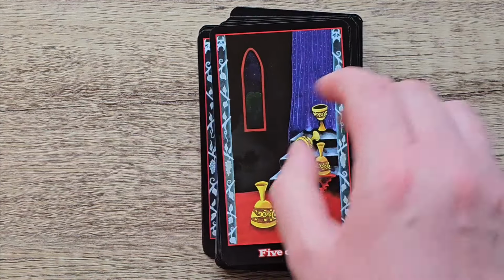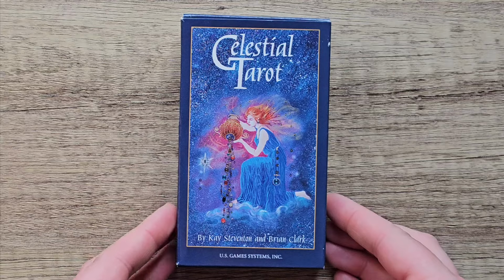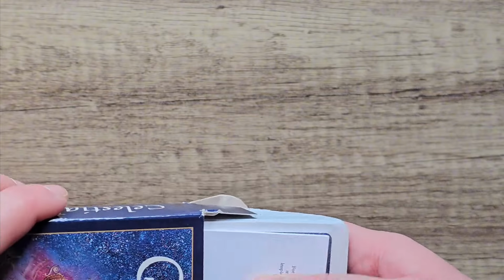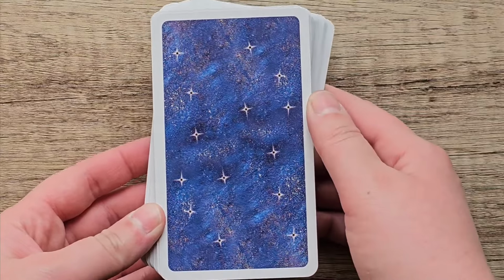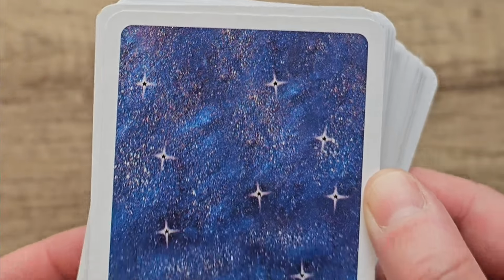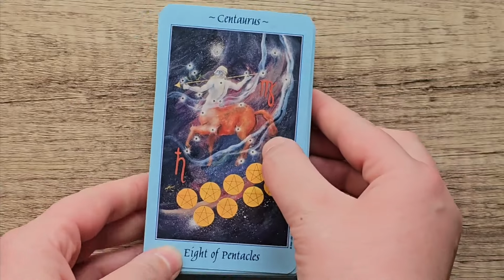Yeah, it's so cool. So that's the Vampire Tarot. Another deck in my collection is this one, the Celestial Tarot. I absolutely adore this creator's artwork. I think it's so detailed and beautiful. This is what the backs look like. It's like a midnight or dark celestial starry night sort of thing going on. I love how detailed the artwork is.